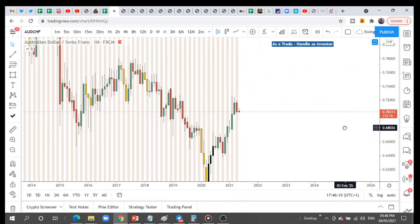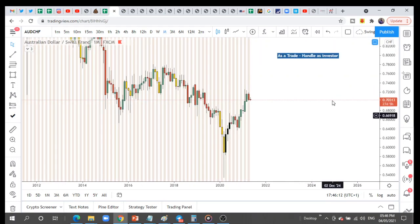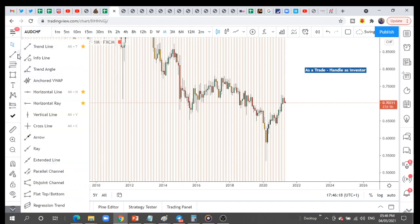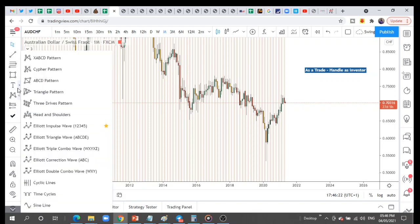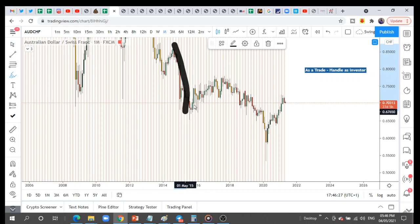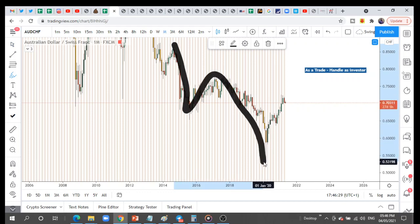So basically, this is what we have. Number one thing we need to understand here is that the market has been on a downward trend, confirmed. And whenever the market is in a downward trend, the next thing you want to do is wait for the retracement. So you need to see the retracement.